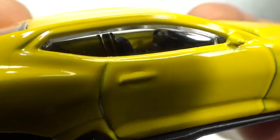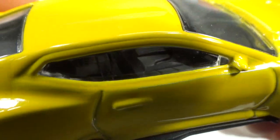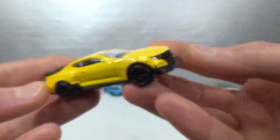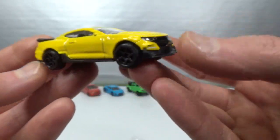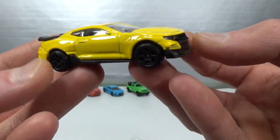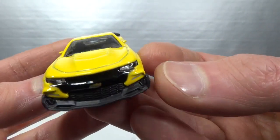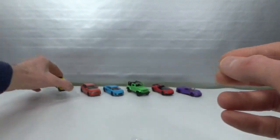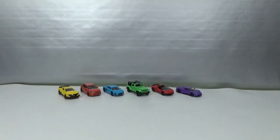I don't know if we're going to be able to see the interior through these small windows. Kind of see it, but not very much. So yeah, very pleased with this new for 2021 color on this new for 2020 model. Pretty cool.